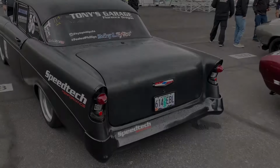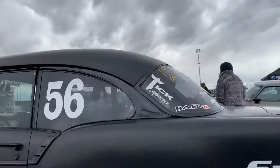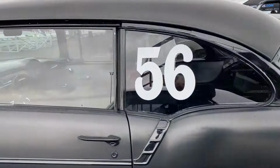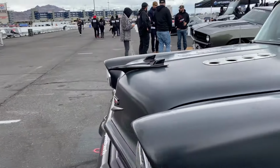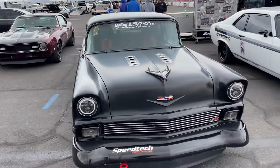All right, finally get to see Kyle's ride after not seeing this thing for like 4 years. And look how low to the ground this thing is. Super low. But I love this car. Love that he was out running SCCA Cam with the Tri-5.